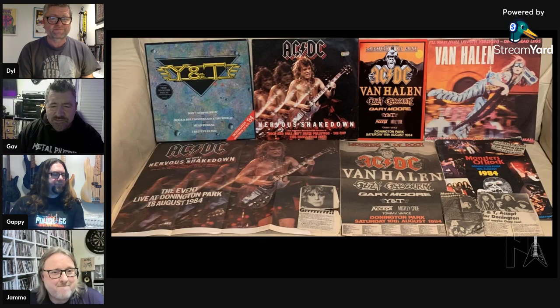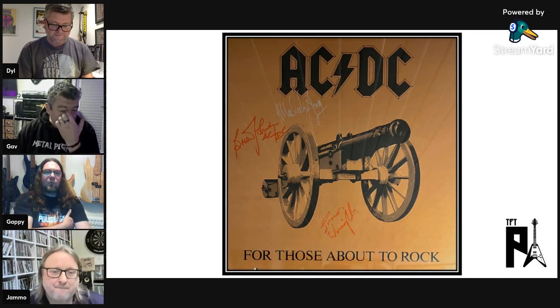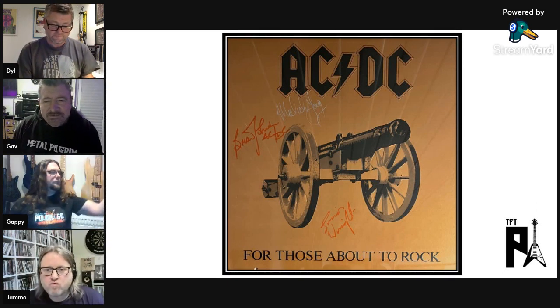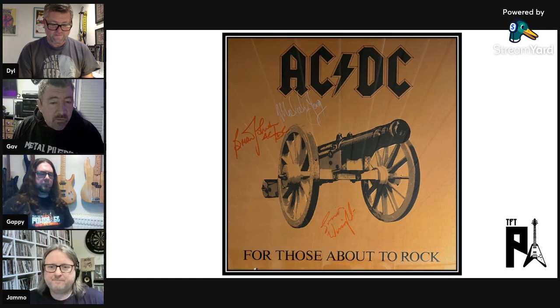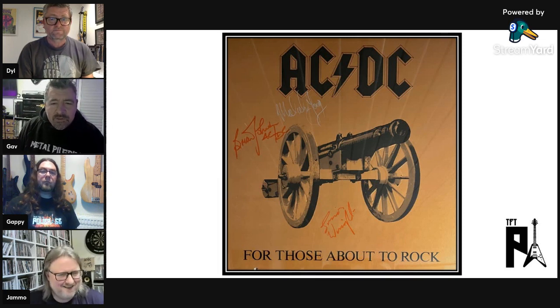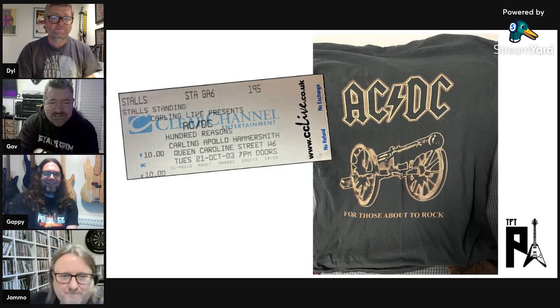That's brilliant. It's interesting. Well done, Jam. Thank you. So on the DC side, this is me looking at the For Those About to Rock signed album cover. I didn't get it personally signed, I didn't have that pleasure, but I just picked this up because I thought it was pretty cool. It's got Malcolm, obviously very poignant right now, and Simon Wright randomly signed an album he didn't appear on. That's framed on my wall, so proud. I love the way Brian Johnson signs Brian Johnson AC/DC.